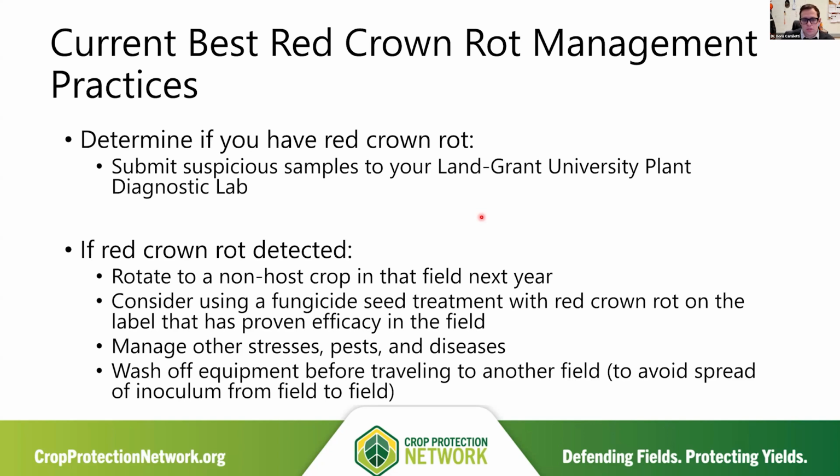Also consider using seed treatments. I think right now we have 3 products in the market that were labeled to be used in soybeans against red crown rot. They can suppress the disease, but it's on a state-by-state level. So if you are in another state, you need to check the label to see if it is allowed to be used in your particular state.